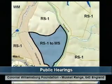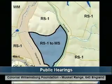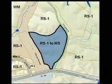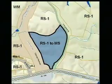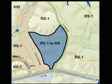The third case is a rezoning, and it's proposed to rezone the 46 acres that are proposed to be redesignated in the comprehensive plan to Museum Support District, MS. The current zoning is RS1, single family district. The comprehensive plan changes support this rezoning amendment.